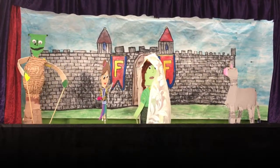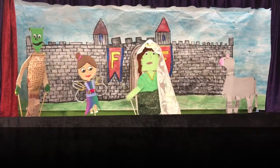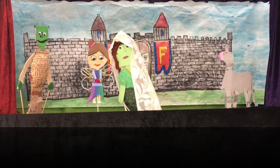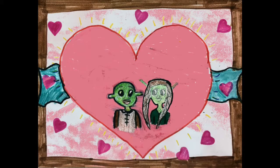If Shrek can see the beauty in me, then I wish to remain an ogre. You know, I put a lot of work into the ceremony. I think someone should get married. Shrek and Fiona get married and they live happily ever after.